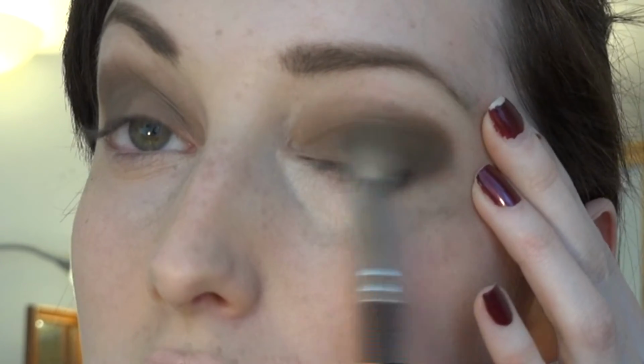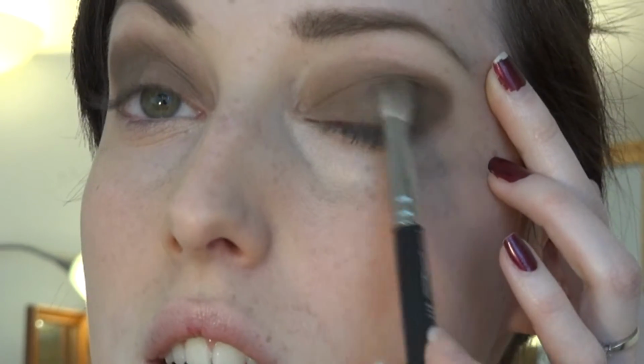It's important that you blend those shades in together, so I'm just using the brush and lightly dusting from side to side to move the shadows about.